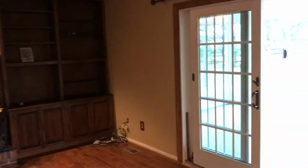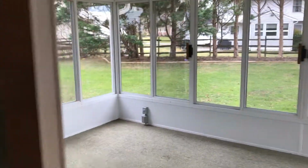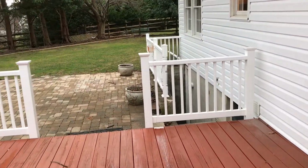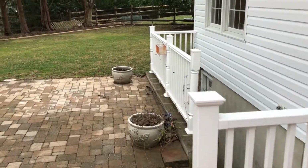The home consists of 4 bedrooms, 2.5 bathrooms, 2-car garage, large bedrooms, a sunroom, a deck, and a patio. And then as you can see, we have a stairwell to the lower level, which is finished.